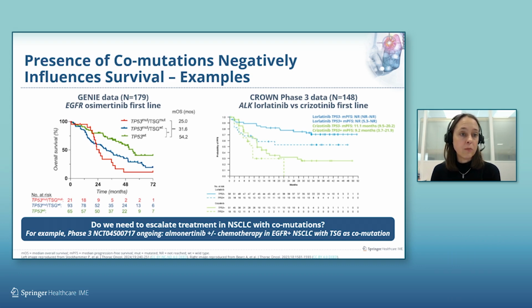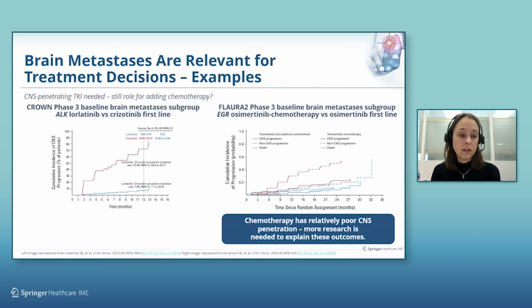We need CNS-penetrating TKI, as you see in the Kaplan-Meier of the figure on the left. The CROWN phase 3 again, the baseline brain metastasis subgroup, so lorlatinib compared with crizotinib first line. And you can clearly see that the patients treated with lorlatinib, so a CNS-penetrating TKI, have a very low cumulative incidence of CNS progression. For EGFR, we know that osimertinib is superior to the first generation EGFR TKI in the treatment and prevention of brain metastasis.